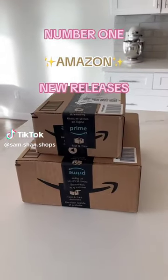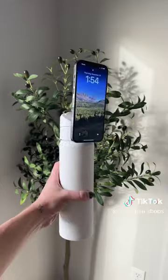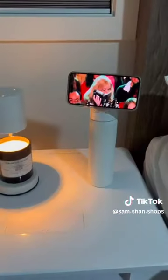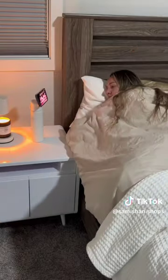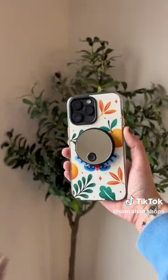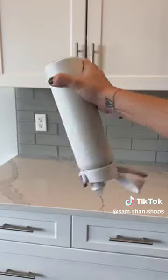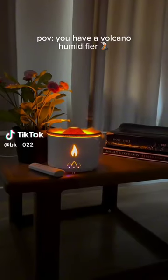Number one, Amazon new releases. This unique find would make a great gift idea. It's a water bottle that holds your phone magnetically and is great to use at home or on the go. It even has compatible accessories like this pocket mirror that doubles as a pop socket for your phone. Plus, the water bottle is 100% leak proof.